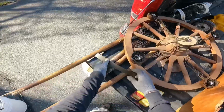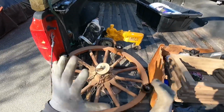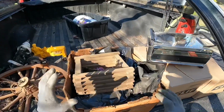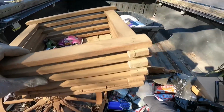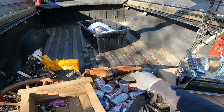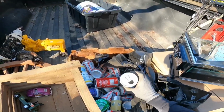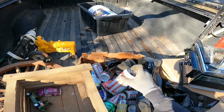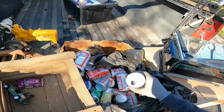Only this part is brass here. The rest is all magnetic, but I'm not even gonna try to save this light. It's just gonna get in my way. There's all the cans for all the can people. These are pretty old cans, but they're all dented up. It looks like somebody was saving these and had them in the attic along with all the other stuff that I found. So for that reason, I mean, they're all just regular tab cans. They're not pull tabs. But yeah, I'll go ahead and recycle them.